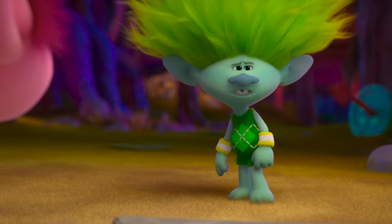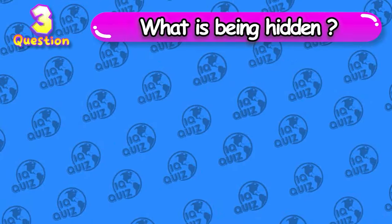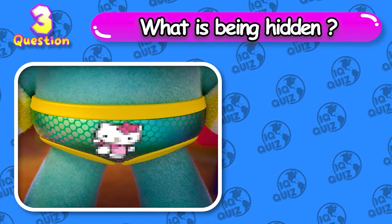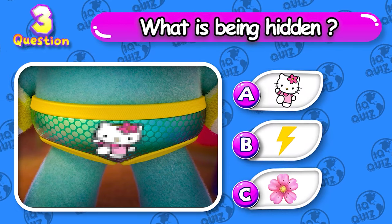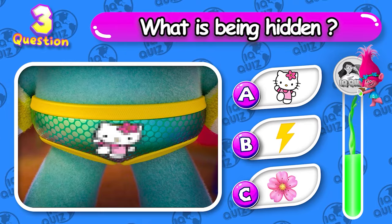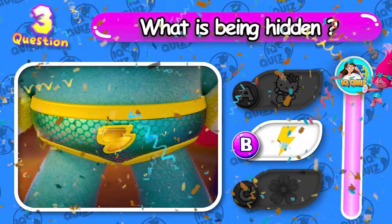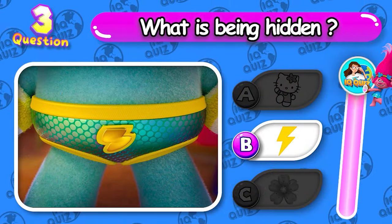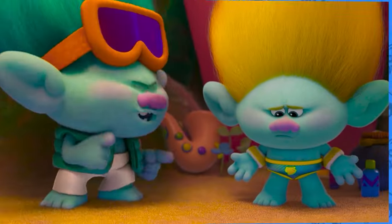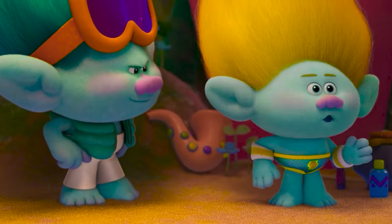Round three. What is the detail on Clay's underwear? It's the lightning. John Dory told him to wear it for more fun. 6% more fun. Now let's see those dance moves, brother. Fine. Rusty robot into wiggle word.